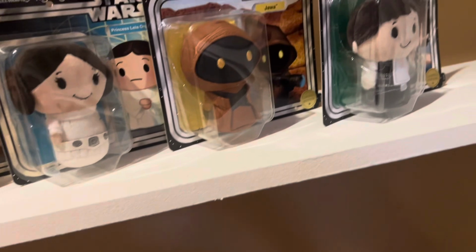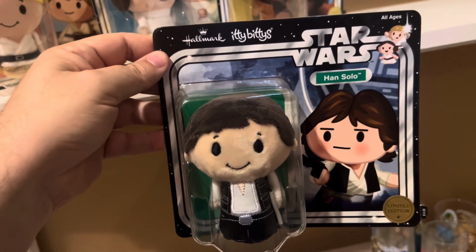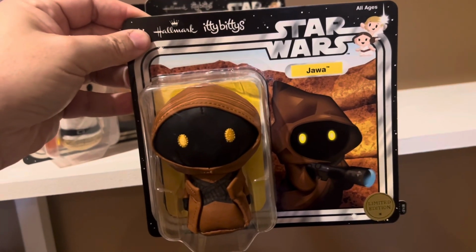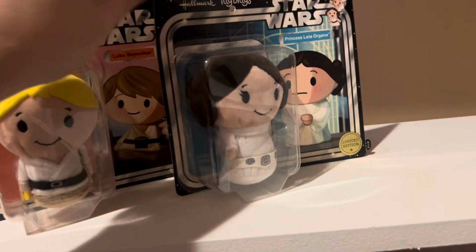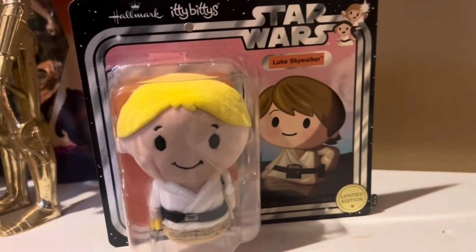But the little Chewbacca Itty Bitties worth about $15. And then Han Solo, he's worth about $15 as well. And then the Jawa figure, he's worth about $15. I just think they're the cutest little things. And then Princess Leia, she's worth about $20. And then Luke Skywalker's worth about $15.